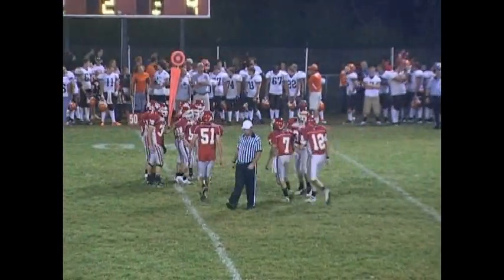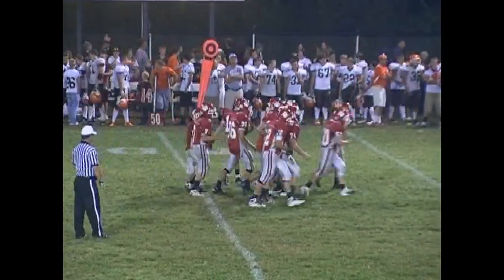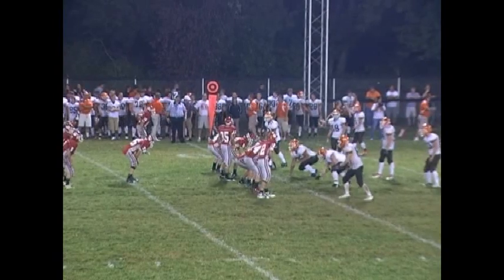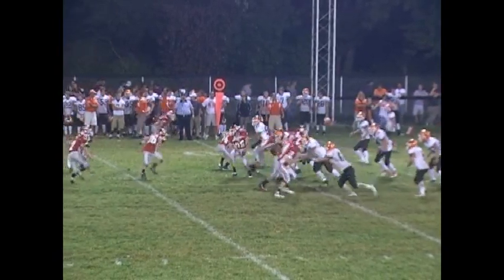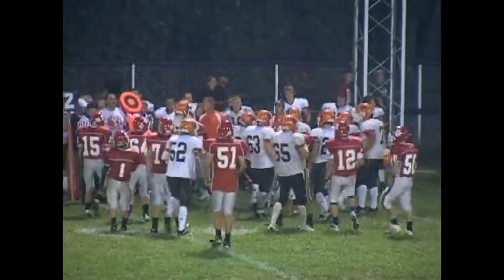1:23 to play in the fourth quarter. Trimble with a 2nd and 2 at the Buckeye 40. Buckeyes now bringing in more of their second team unit on defense after Trimble taking out their first team offense. Pitch out on the left side. Running back dives. It looks like he's got the first down for the Tomcats.